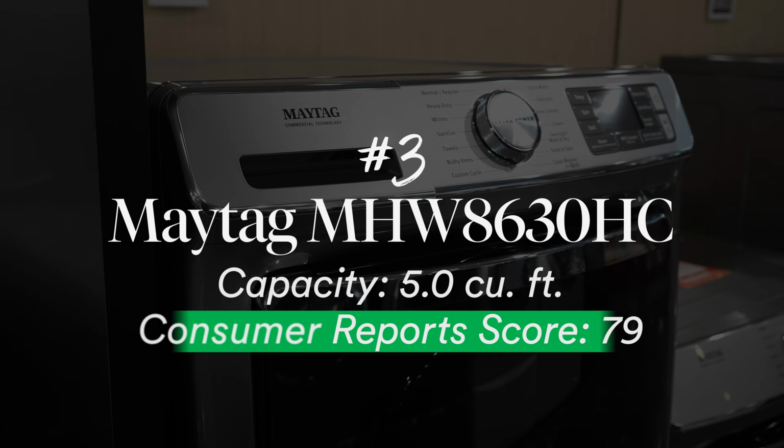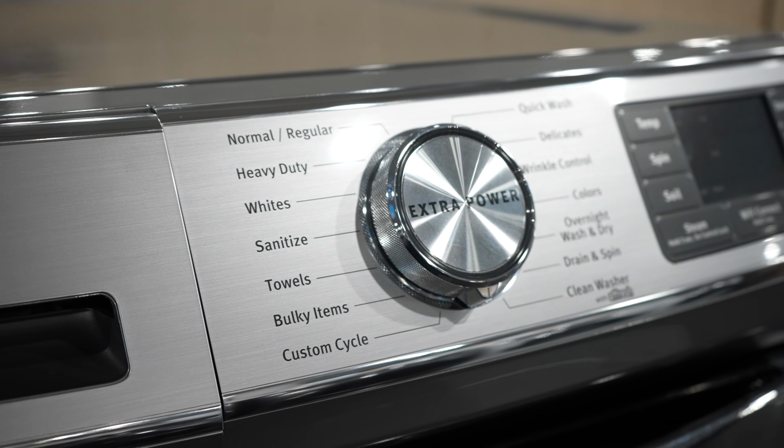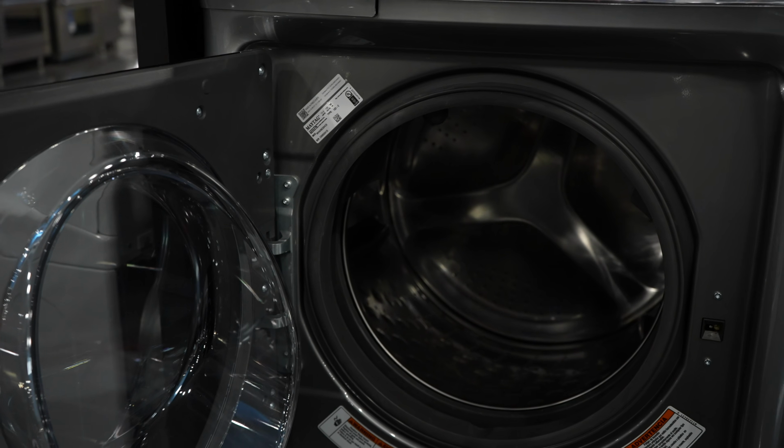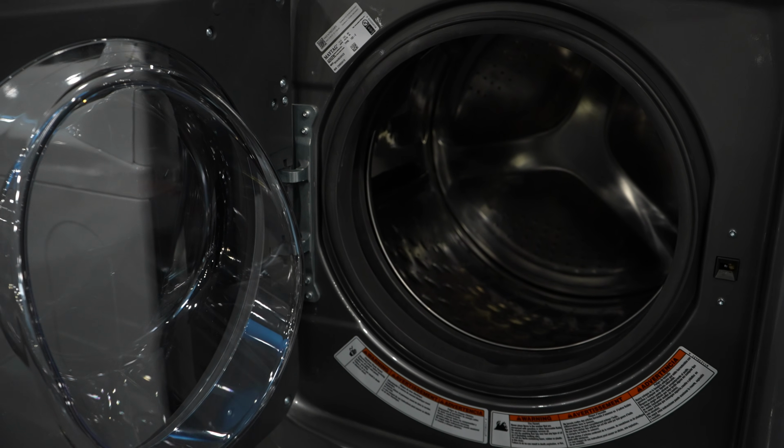Our third best choice is this Maytag front load machine right here. Now, this is a great machine. Consumer Reports ranks this about a 79 on the scale of 100. It has a bunch of nice features to it. It's about 5 cubic foot capacity in there. It has a 24-hour hold, which means basically it tumbles the clothes every now and then to keep them fresh so they don't sit in the machine and get stagnant.